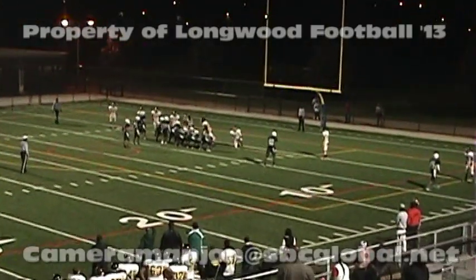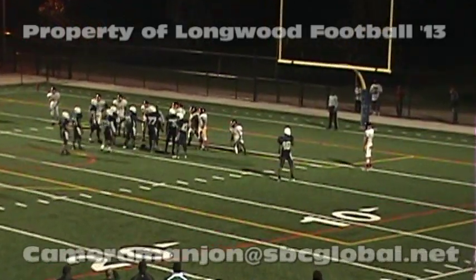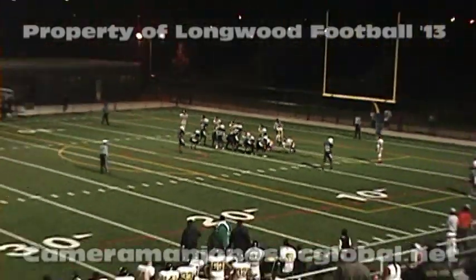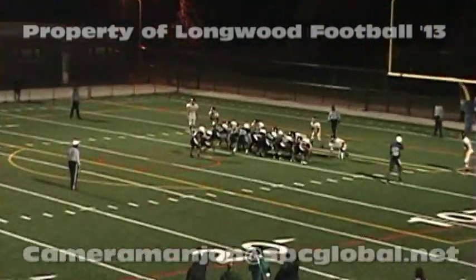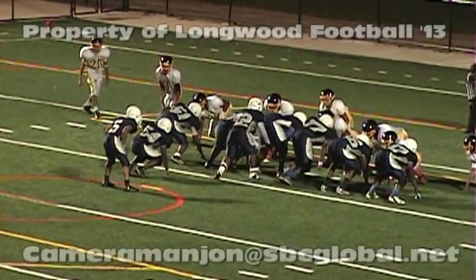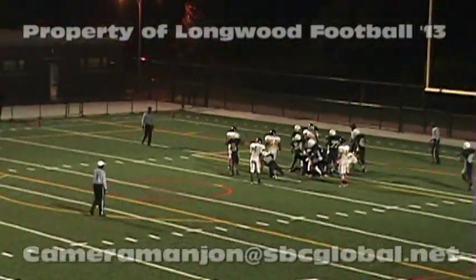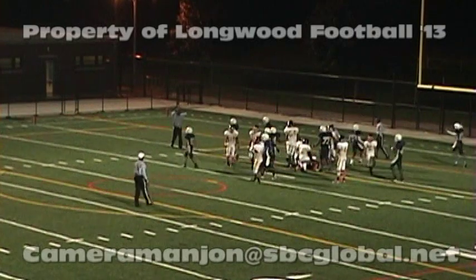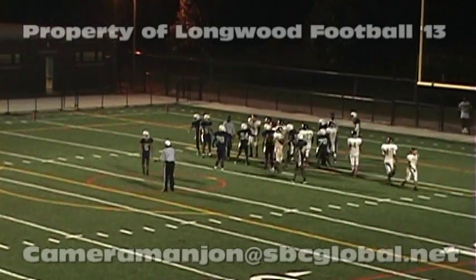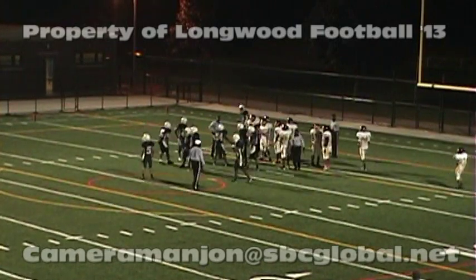Here we go, folks. Fourth down. No more timeouts for Longwood. For all the marbles right here. Up the middle. Oh, did he get it? There's a flag. Oh, aiding the runner against Longwood.